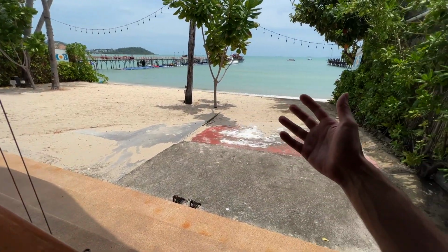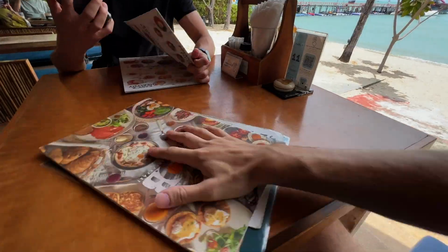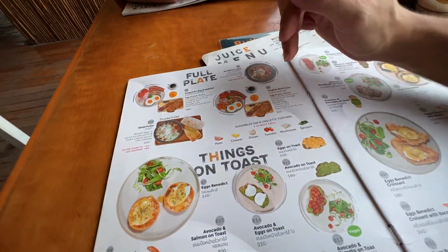This is the view I was referring to. It's right on the beach, and there's a little pier there. A few boats parked up. But this is the menu, and I always go for the same thing because they do a wonderful English breakfast. It tastes just like home.